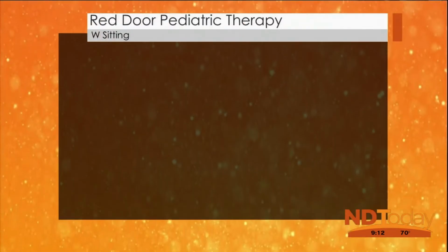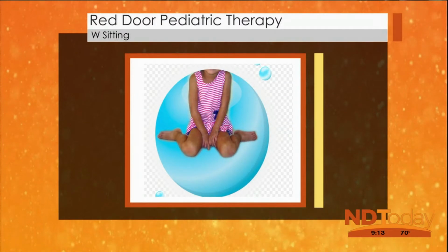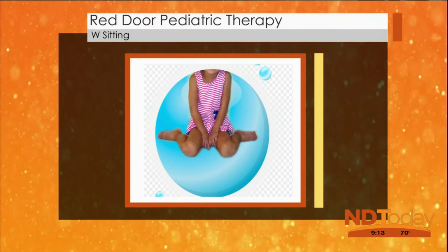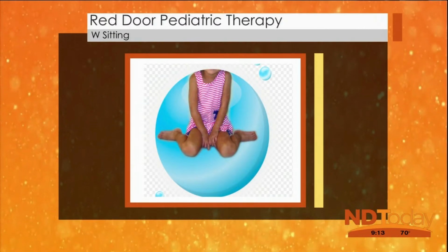Good morning. Well, let's review for those who didn't see the segment last week. Tell me again, what is W sitting? W sitting is simply when you're looking at your child from above, you'll see they look like a W with their hips and their legs. So when your bottom is resting on the floor between your legs, your hips will be turned in. You'll notice the knees are bent with your legs rotating away from your body, so those legs will turn out. And then your feet will generally turn out, but they can also turn in depending on the child.